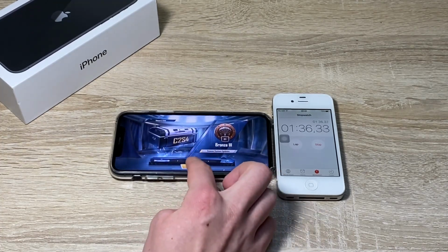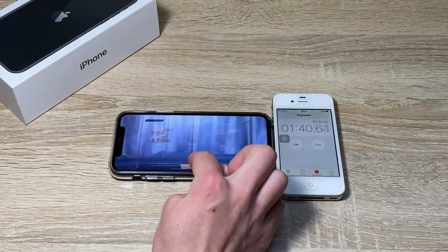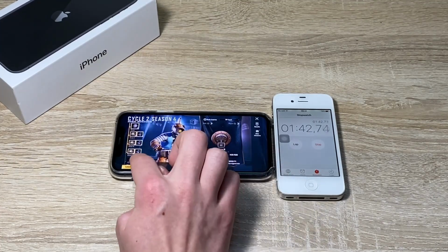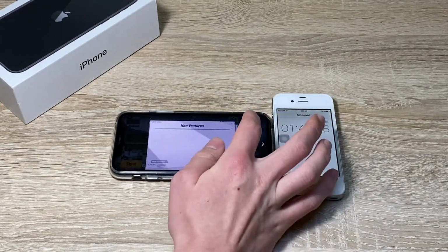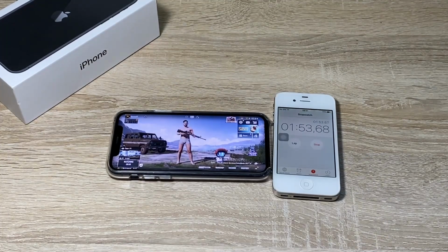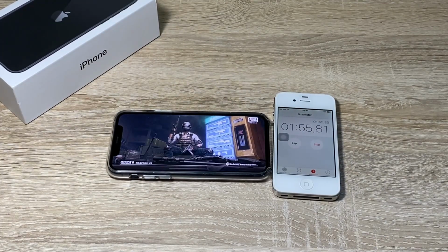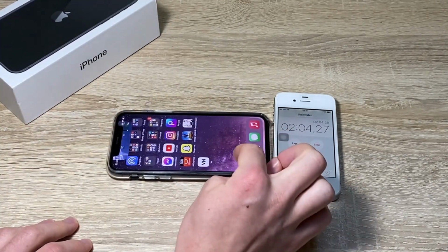Actually, PUBG is really irritating because it gives you lots of ads when you sign into your game for the first time. So I'm struggling to get through this. But okay, at the end of the day, just hit play. And here we are in the match. As you can see, everything's really smooth.